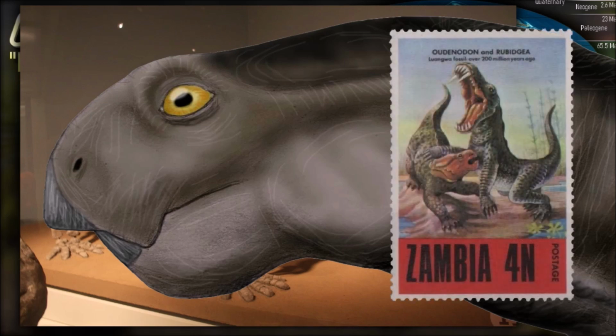Thomas Henry Huxley revised Owen's Dicynodontia as an order that included Dicynodon and Udenodon.